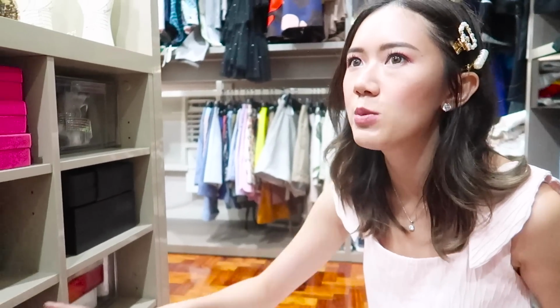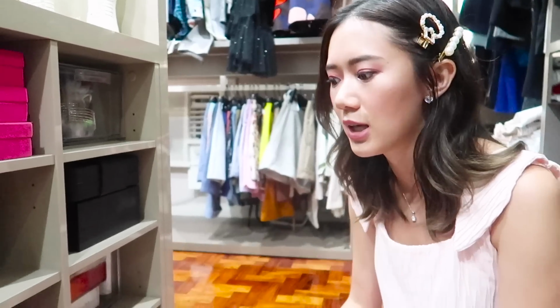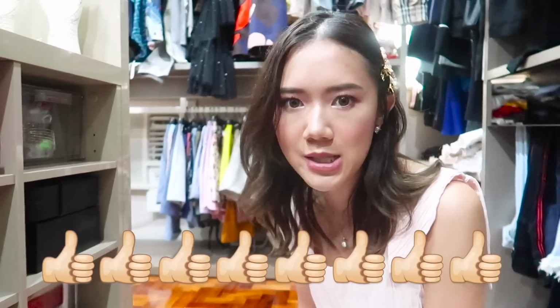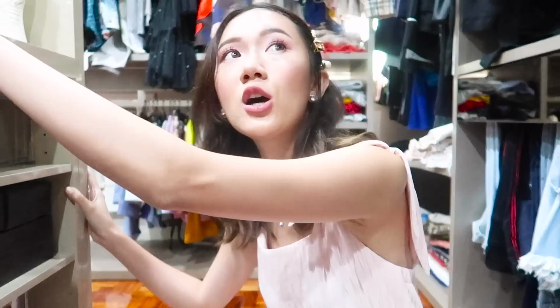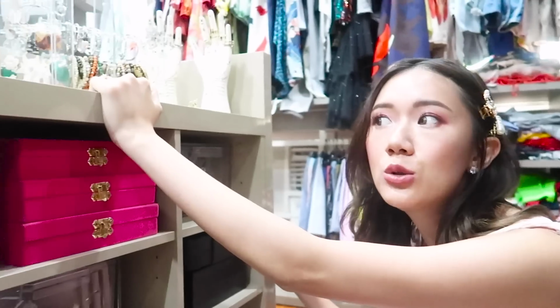So I have so many shelf space pa talaga because again, I told SB Furniture na I really wanted to maximize everything. SB was so good with maximizing everything. And also they suggested a lot of different colors for me, like this high gloss material. So it's really such a huge help for me.